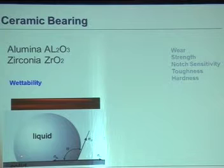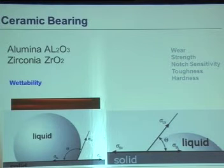An example, diagrammatically, is this one, so it makes a certain type of angle. But in contrast, if you have a situation where the liquid makes a much narrower angle, it can spread over the material much more. So ceramic is hydrophilic, so it attracts fluid, and the fluid spreads all over it.